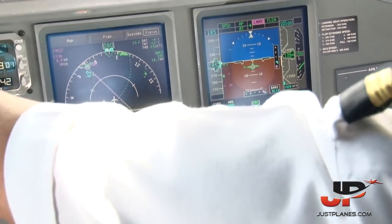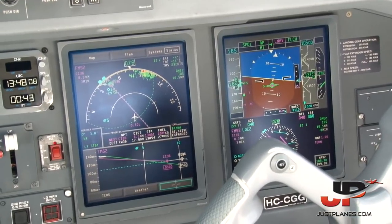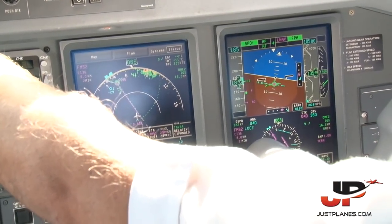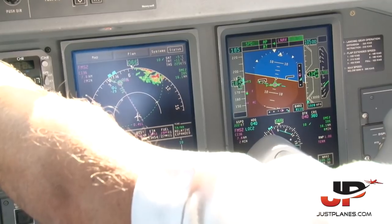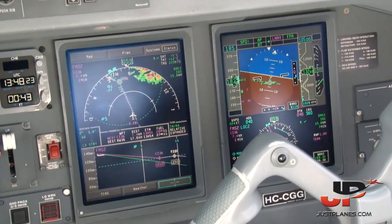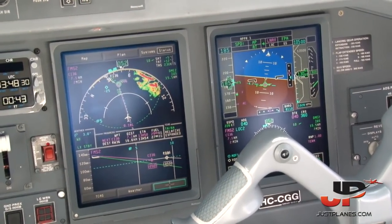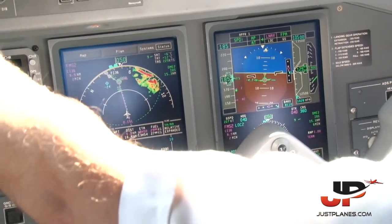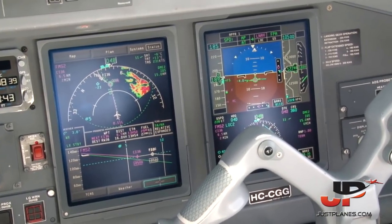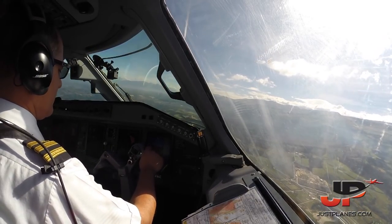Localizer 3625. Navigate, check. Arval 1625, 10 miles, runway 36, contact Quito Tower 118.1. Good day, Arval. Update 10,500. We are cleared for the approach. Localizer and glide slope armed. Check. Localizer alive, check.